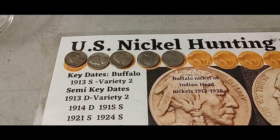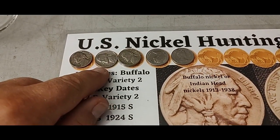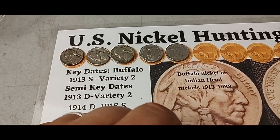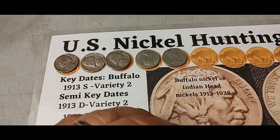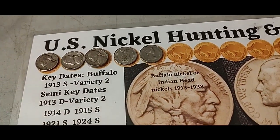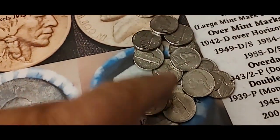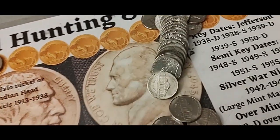Okay, folks, I'm in my 12th row. There's my silver. This is 1941, a couple from the 50s, and a couple of Canadian nickels that I found. I'm kind of talking quiet because I've got family here, and they're all in bed. Like I said, I'm in my 12th row. I'm flipping through them, and then I see that.